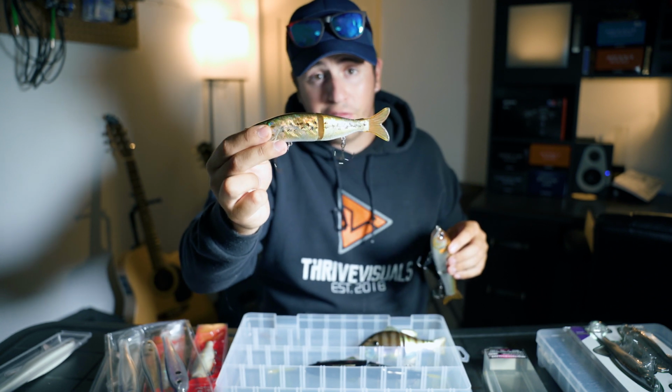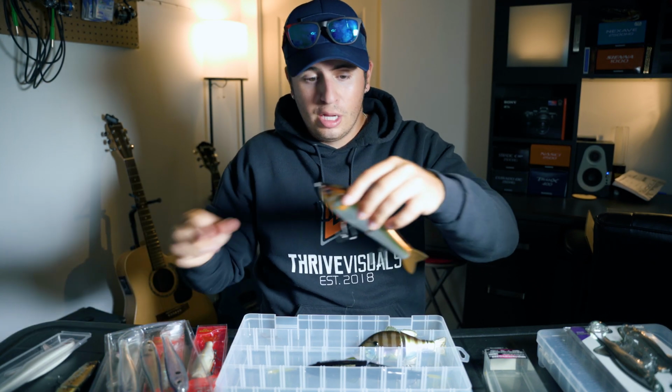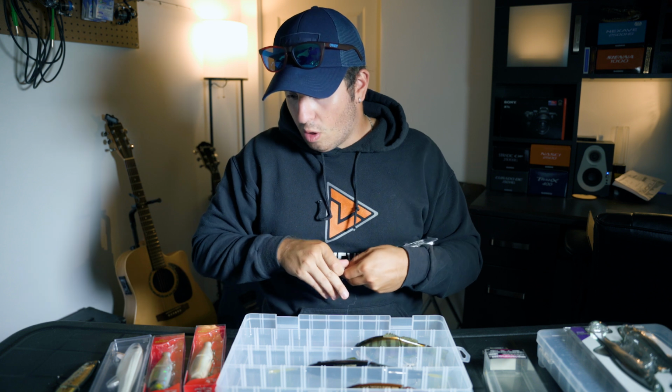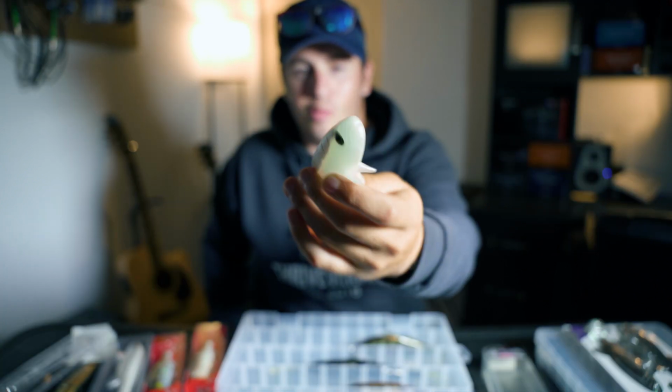I've caught a lot of fish on this, even less than 1 pound fish. So I'm hoping that this one eliminates some of those smaller fish that I don't really want to be catching anyway. I'm gonna open these guys up. I don't remember what they're called. Boom. Can't wait to use this.